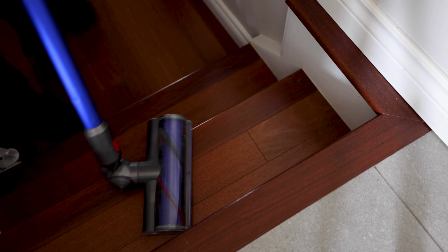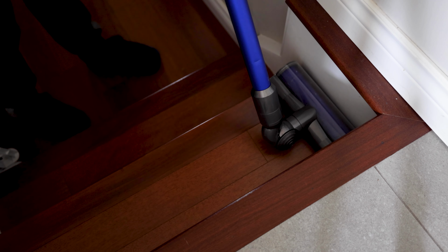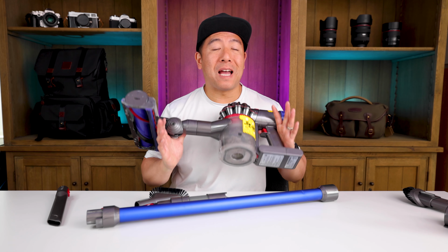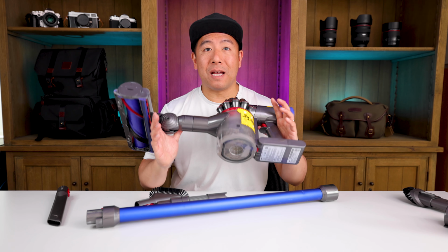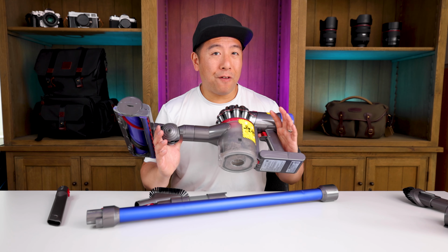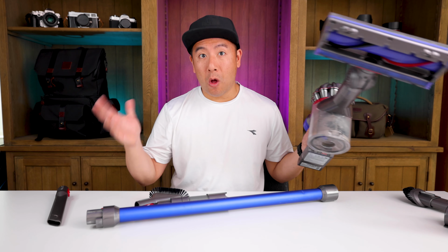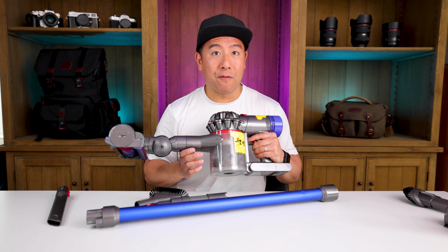Another great thing I like about this is it has a really, really good turning radius, which is especially helpful to get into those corners. Anyways, guys, I would highly, highly recommend this Dyson V8 Total Clean. My wife and I have been extremely pleased with it, and this sits up top along with the Vitamix as one of the best household investments that we have ever made.